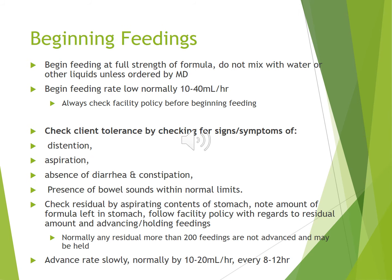When we have a new patient with a feeding and we're going to begin that feeding, we always want to begin feedings at full strength of formula. We're not going to mix with water or other liquids unless for some reason it's been ordered to do that by a physician. We're going to always begin those feeding rates low. We don't want to start off at full capacity. We need to see how our patient tolerates it. So generally we'll start those feeding rates at 10 to 40 mLs an hour.